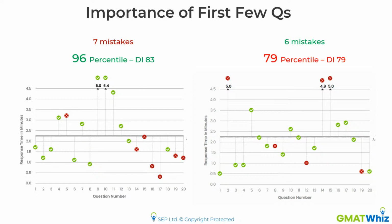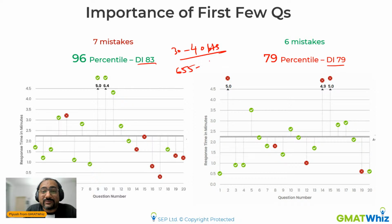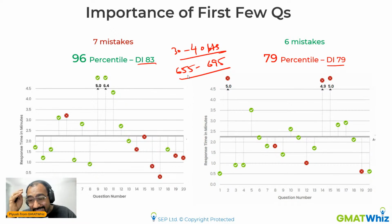Guys, this person scored only 79th percentile. The DI score was 79. Guys, look at the percentile difference. And you might say, Piyush, what are we talking about? It's just 4 points, right? So 83 and 79, they're pretty close. What's the difference? Guys, 4 points in Data Insights means 30 to 40 points in your overall score. That's the difference between someone getting a 655 and someone getting a 695. That's the difference between you getting into Harvard and not getting into Harvard, guys. With fewer mistakes, you're getting a lower score.